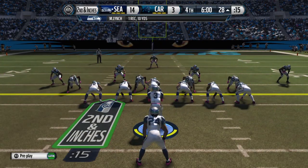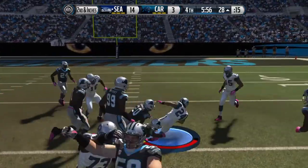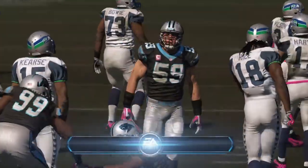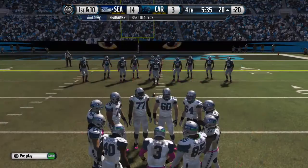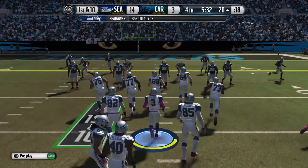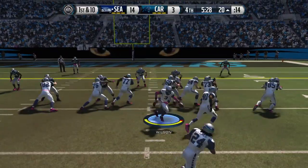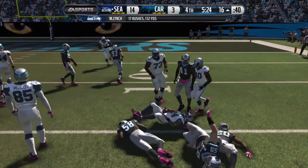Wilson comes out in the pistol. Lynch looking for some daylight up the middle. Kaysen's in on the tackle. The Panthers have focused on controlling the ground game all year, but today they've lost the battle, and that's a reason why they trail in this one, Phil. You know, sometimes stopping the run is just about a couple things. One, it's about toughness, just wanting to do it, and you need great willpower. They are not showing that so far today.